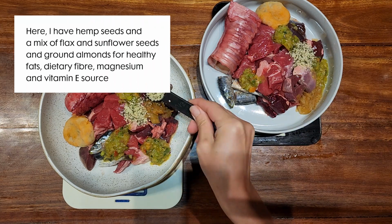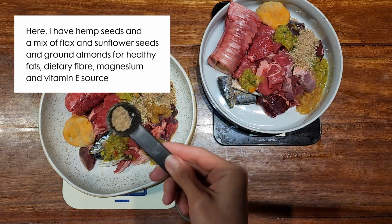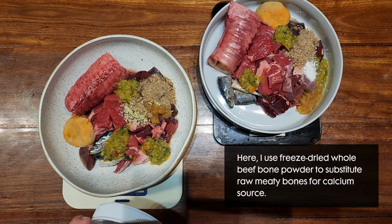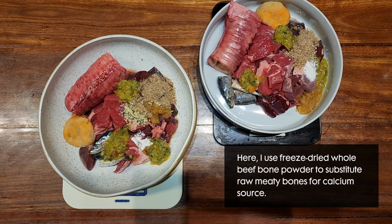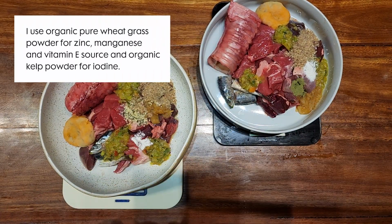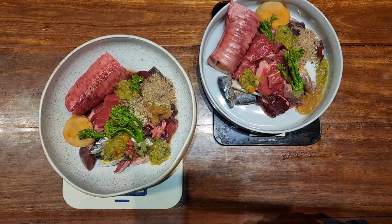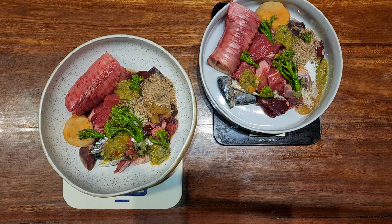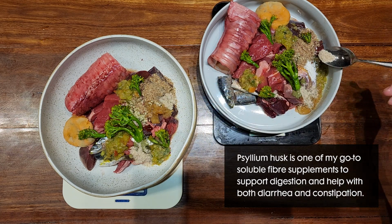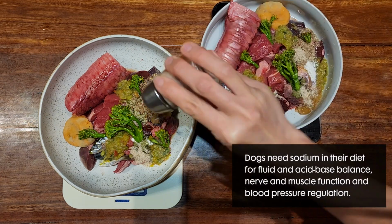Next, I add hemp seeds and a mix of flax seeds, sunflower seeds, and ground almonds for healthy fats, dietary fiber, magnesium, and vitamin E source. Then I add freeze-dried, grass-fed and finished whole beef bone powder from Canine for calcium source. Then wheatgrass for zinc, manganese, and vitamin E source, and kelp for iodine. I'm also sharing a little bit of the broccoli we're having for dinner with Bowie and add a little bit of psyllium husk powder. Psyllium husk is one of my go-to soluble fiber supplements to support digestion and help with both diarrhea and constipation. Last but not least, Himalayan salt for sodium.